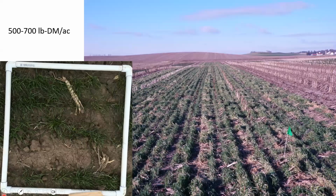All right, so a couple more pictures to put some things in context. The amount of biomass is what seems to be driving how much more nitrogen to apply. When we get a situation like this where we only have 500 to 700 pounds, this is what it looks like. A lot of soil coverage, but not a lot of growth. You might get a little erosion control out of this, but not a lot happening.